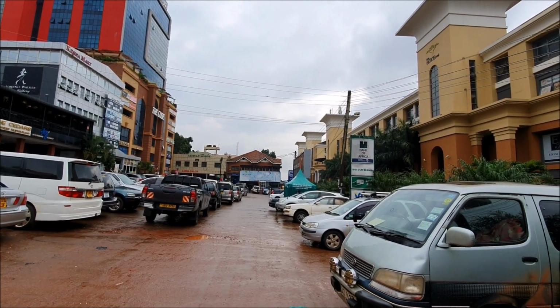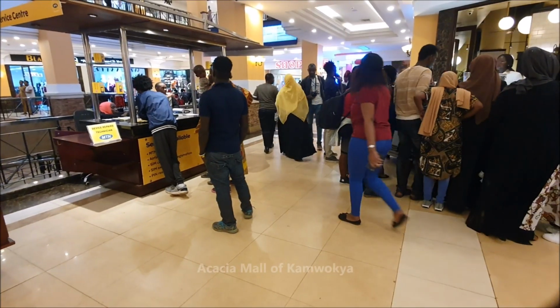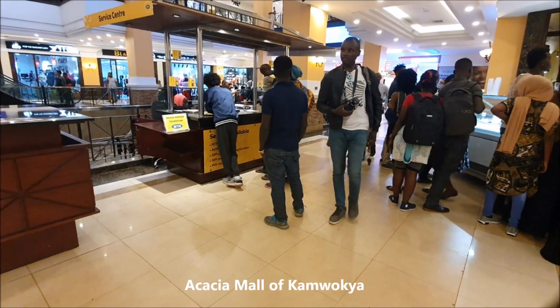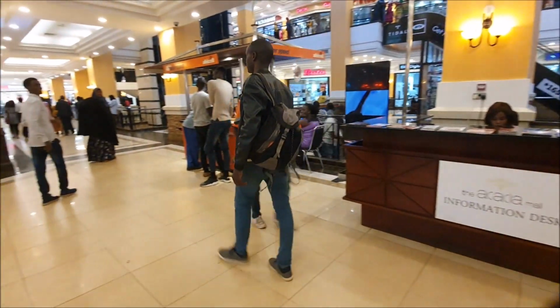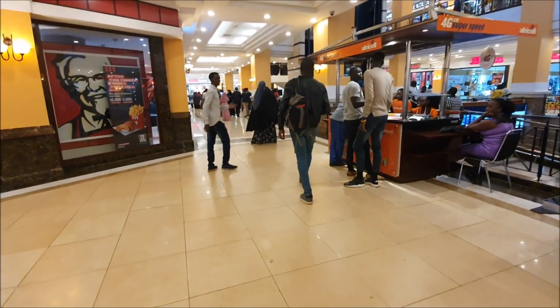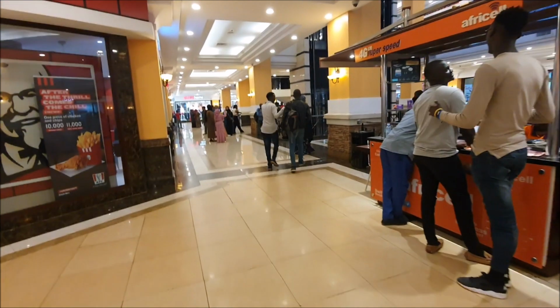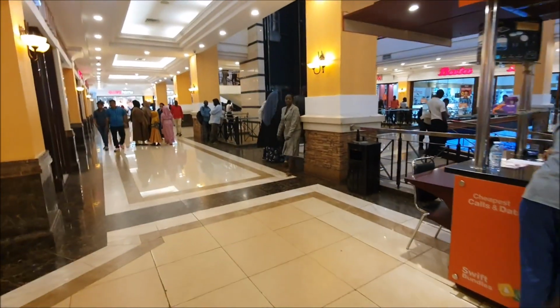This one is called Acacia Mall. It's found in the suburb of Kamokya, which is a 15 to 20 minute drive from the city center. Apart from the mall, this particular location called Kisementi in Kamokya is a must-see. It's a great place to go for shopping, movies. It has very nice bars, cafes, clubs, and it's also a great place for entertainment. There are also two radio stations in the same location.